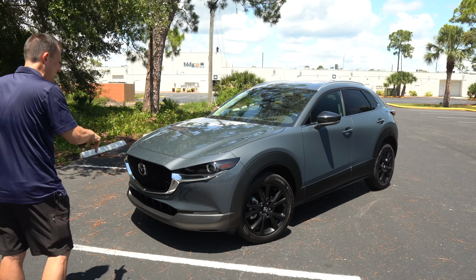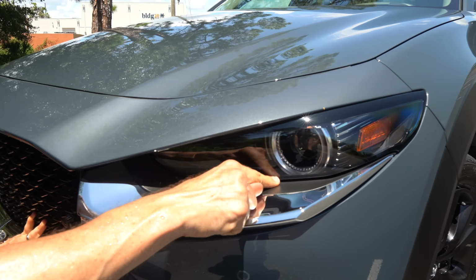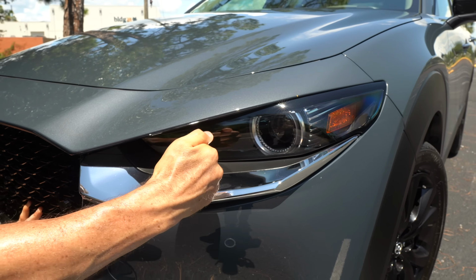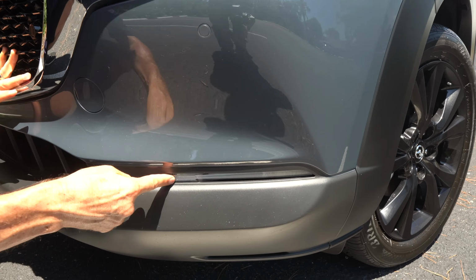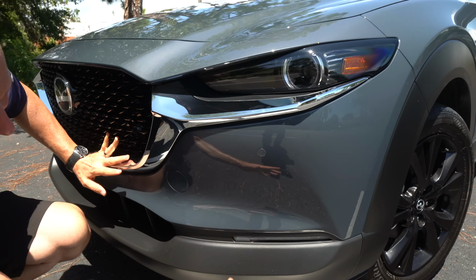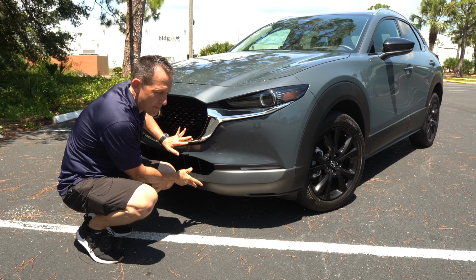Now, at the front of the vehicle, you're going to get great headlight style. Not only do we have LED daytime running lamps, we have our projector beam LED headlights, which are adaptive. They move with the steering wheel. And then as you work your way down, you have your LED lighting in the lower bumper area. No fake vents, very smooth, everything painted, and some flat black on the bottom.